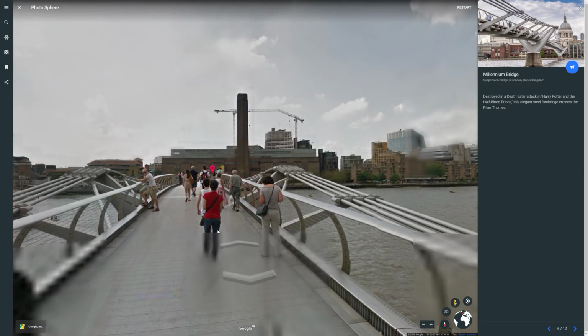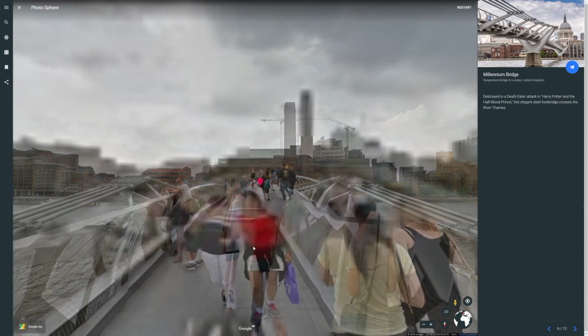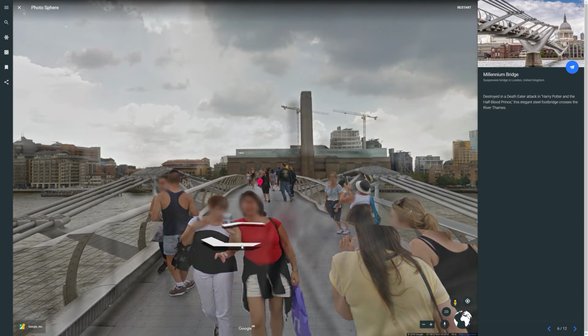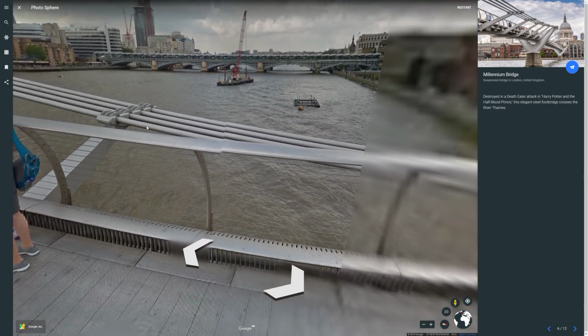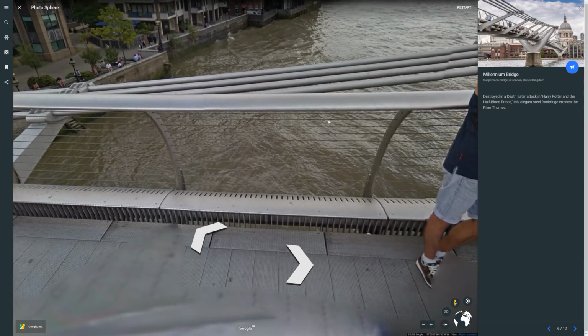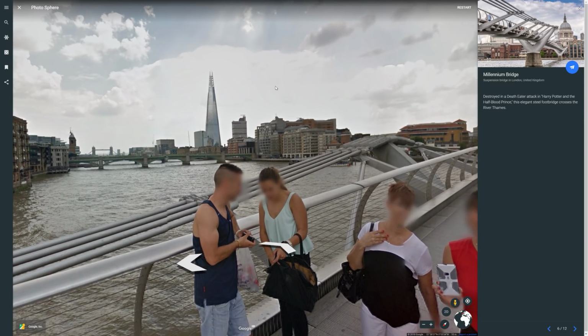Yeah, it's got a lot of really nice bridges. I wouldn't say this is one of my favourites. It's a bit too... I don't know what the word would be. Anyway, Tower Bridge is definitely one of my favourites. There's the Shard. That's the tallest building in London.